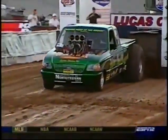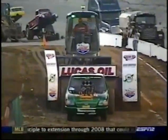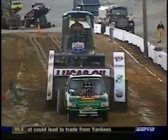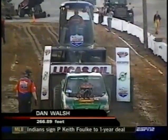Look at the back tires. He does not have too much pressure in them. They're simply not getting a good bite because the track is rough. That's true, and he did the right thing coming off the starting line. He eased into it as the RPMs came up, let the clutch out slowly.